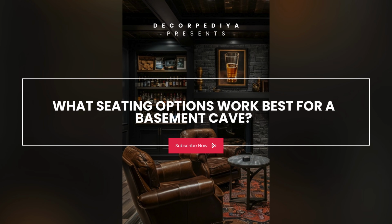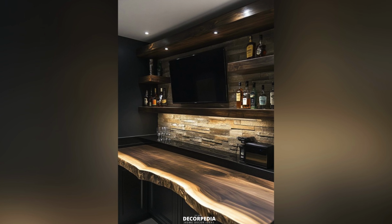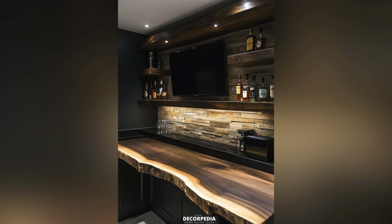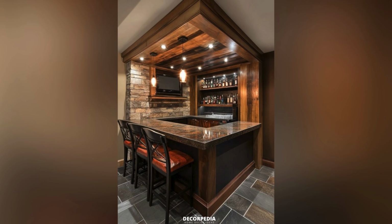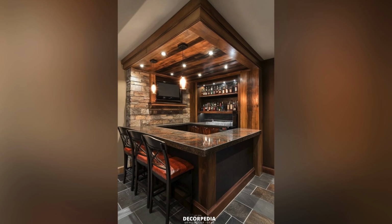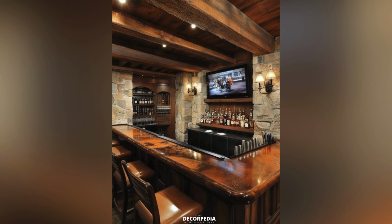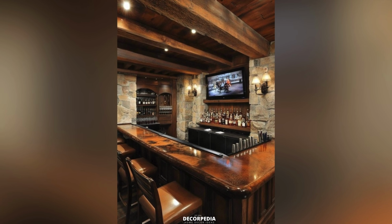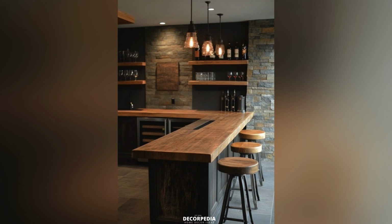What seating options work best for a basement cave? Choosing the right seating ensures comfort and complements the overall design of your basement cave. Recliners or theater seating are ideal for home theaters, providing comfort during long viewing sessions. Sectional sofas offer ample seating for gatherings and can be arranged to suit various layouts. Bar stools are perfect for bar areas, available in various styles and materials to match your decor.